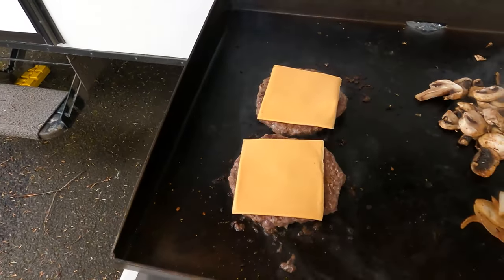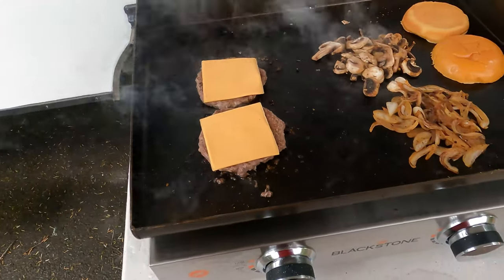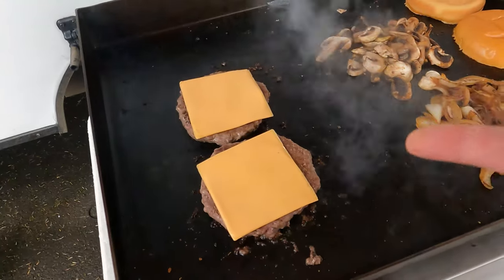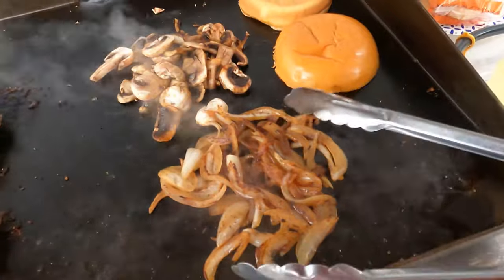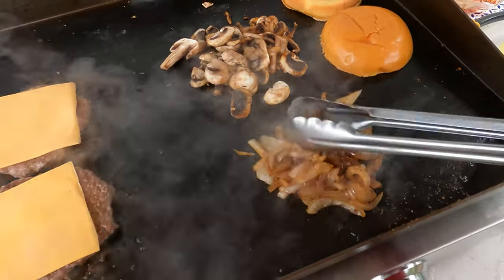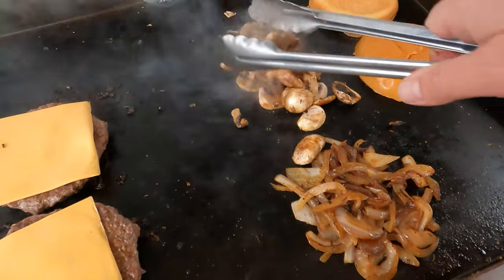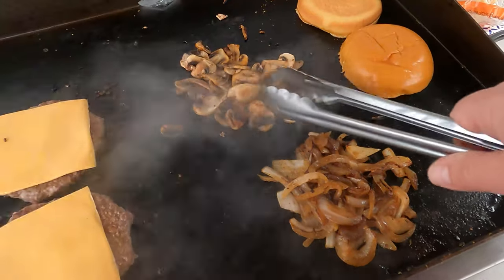Now, again, I do love cheddar and white cheddar and fontina cheese. Those are my favorites, but for this particular burger, I don't know why, these just taste so good with that American cheese. It just reminds me of when I was a kid, back in the day when mom would make homemade grilled cheese sandwiches. Oh, look at those, the mushrooms are starting to get just right.